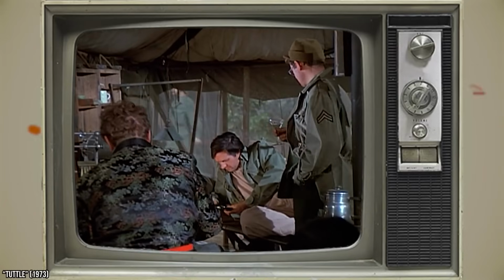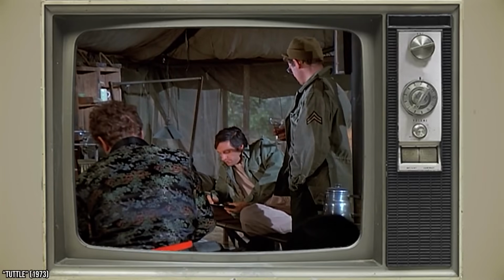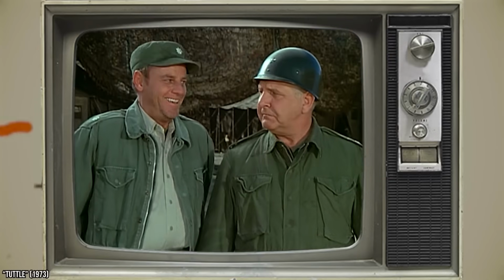They even manage to get 14 months of back pay for the fictitious officer before faking his death so the orphanage can collect Captain Tuttle's GI insurance as his sole beneficiary.